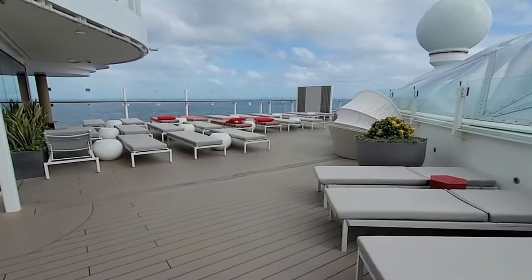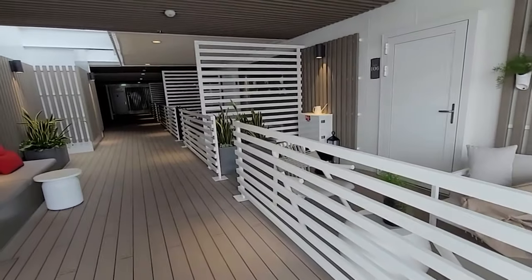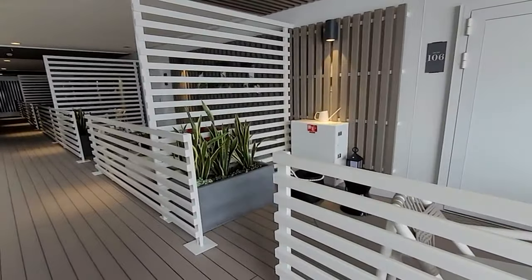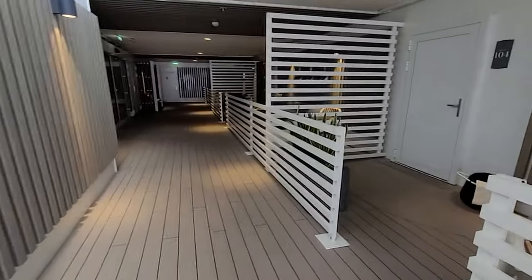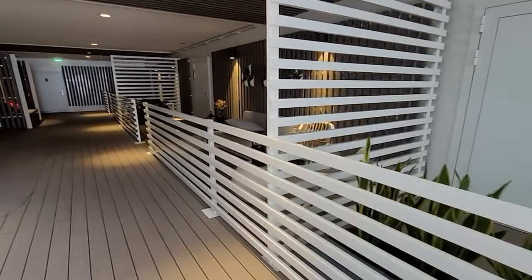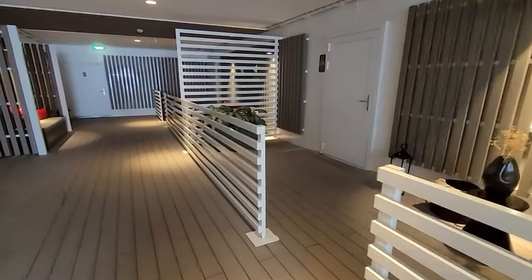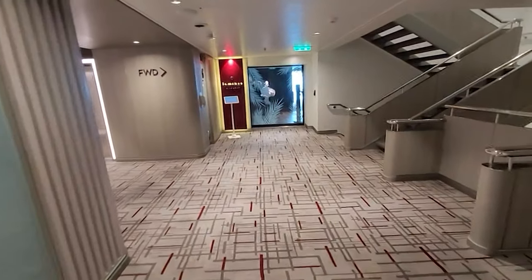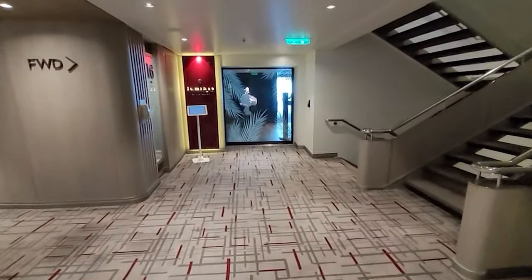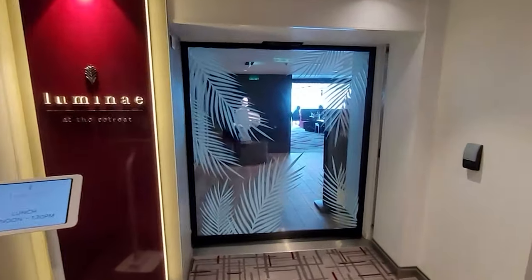This is deck 16. These are the entrances to the edge villas. And also on deck 16 is Luminae. Luminae is the restaurant that is solely for people who have suites.